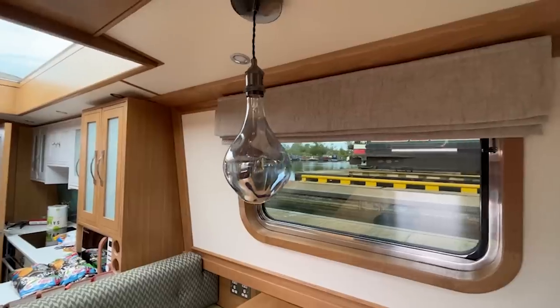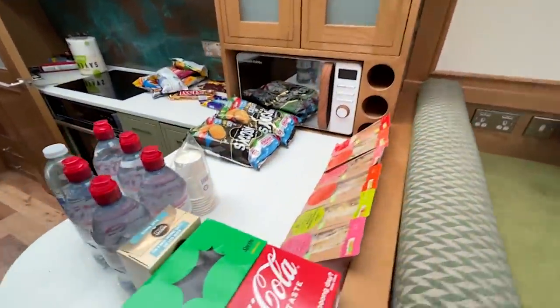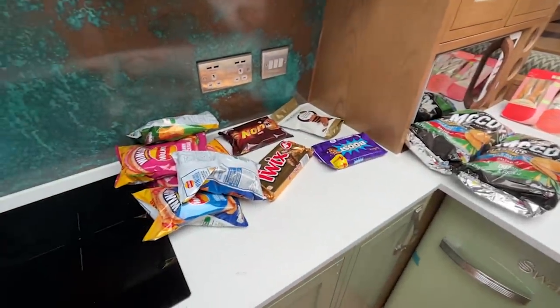The boat's just getting a polish on the outside. There's still a few jobs to do inside. Look at the supplies for the crew. What do you think, Dexter?